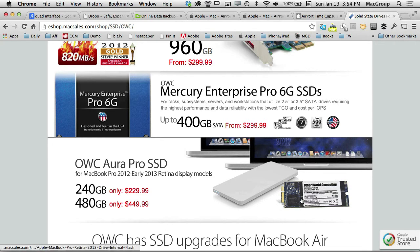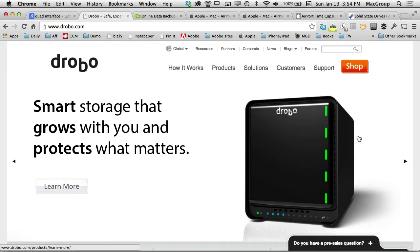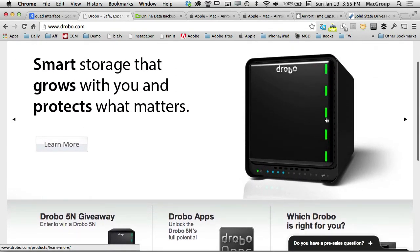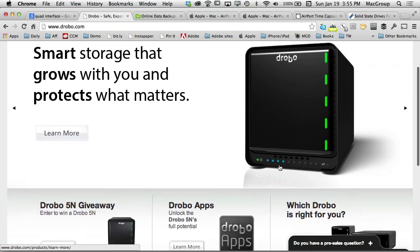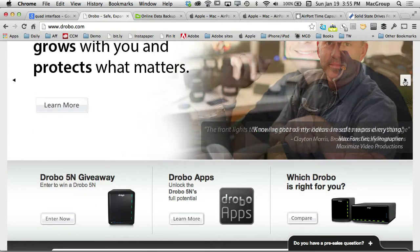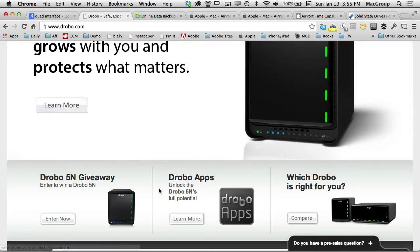What about Drobo? Oh, yeah. Drobo. Okay. I personally have not had major hardware issues. Others have. So what's a Drobo? Drobo is a device that looks like this. And inside of it, let's see if we've got a picture here. Of course not.